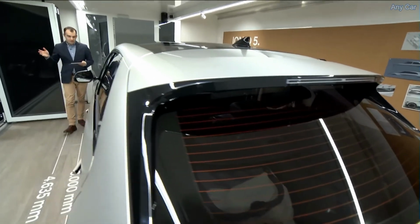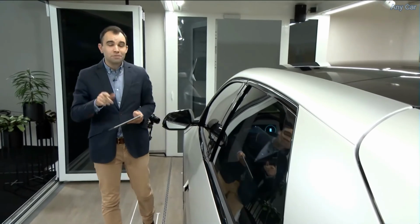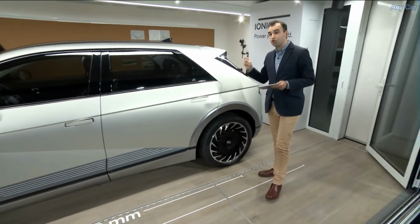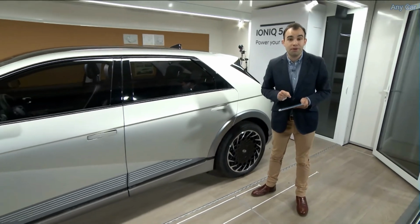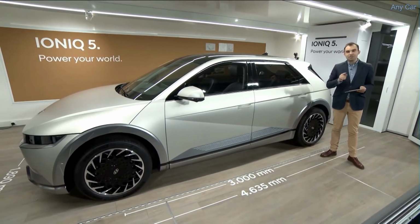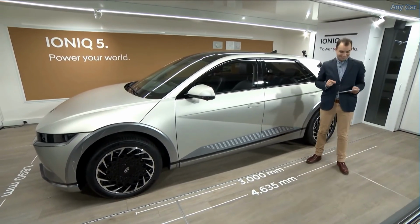IONIQ 5 has the convenience features, the super fast charging, and the range to take you to places in comfort and confidence. And if it's performance you're after, this car has that too. If range performance is your priority, then the 73 kilowatt hour two-wheel drive has a very respectable 0 to 62 acceleration time of 7.4 seconds. If you want range and performance, then the 73 kilowatt hour all-wheel drive is the one for you because it gets to 62 miles an hour in 5.2 seconds.